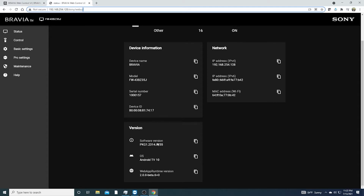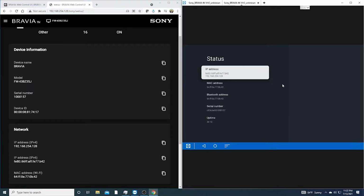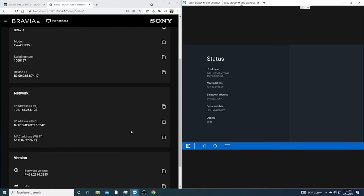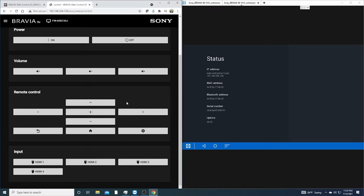To make this demonstration even easier, what I will do is place this Bravia Web Control UI along with a mirror image of my Bravia display here in my office. You'll see on the right-hand side, this is the mirror image, and you can confirm based on its IP address, its device ID, and serial number that all match. So let's take this for a spin.